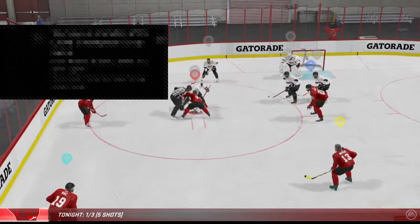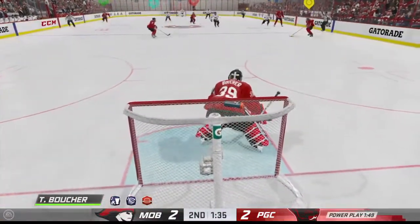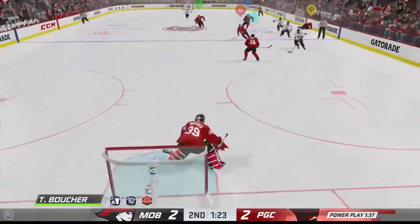They'll send the man advantage unit out again. I'm not so sure anybody's been really happy. G1 here. And G2. It's been just average tonight. Some good, some really bad.